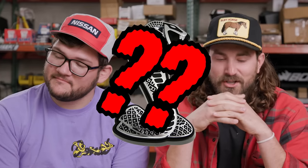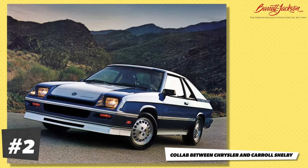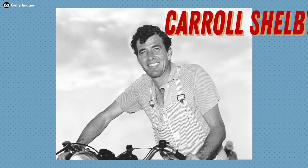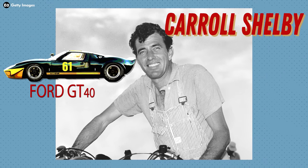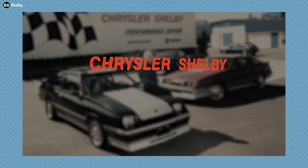For our next car, we're gonna be talking about a Shelby. But it's not a Ford. No. We're talking about a 1983 Shelby Charger. Oh, it's got a nice blue, almost Ford blue color to it. Not really great looking. No, they're ugly as hell. Obviously, Carroll Shelby, very well known for his work with Ford. But then for a little while, he took a little Ford hiatus, started working for the Chrysler Corporation.